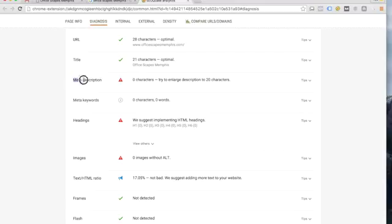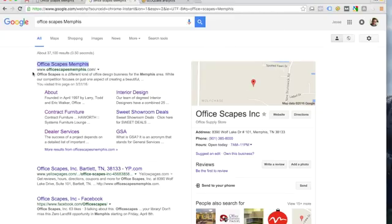Next up here, meta description. You have no meta description on your website. Now, if we come back to your search engine listing, we talked about this being your title. Right below it, this right here is obviously your website address. And then below that, there's a description of your website. Now, this description right here, when one is available, is pulled from your meta description.